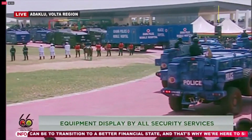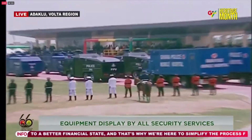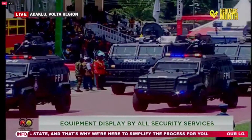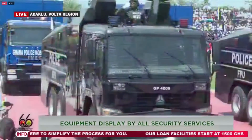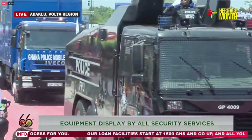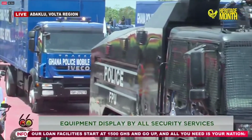We also have armored personnel carrier vehicles for survival during crowd control. They are also displaying the Guardian, which is used as an assault vehicle and can be used for rescue and crowd control. We also have the Maverick vehicle, which is also used in crowd control as well as public order management.